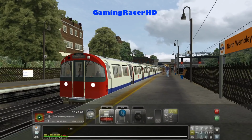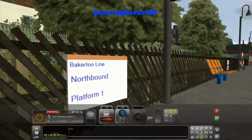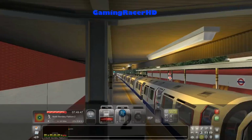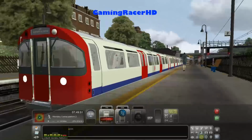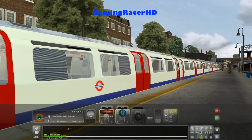Wembley. Looks like they've updated these signs as well, for the old roundel, etc. Bakerloo line northbound, platform one. Obviously there are updates to this route, but I'm not too sure what all of them are. I'm sure we'll see them as we drive down this route anyway. This station is Wembley Central, where you can change for London Overground and Southern services.